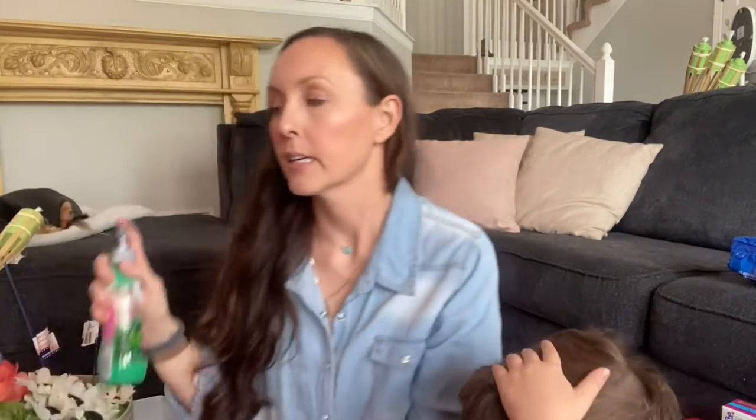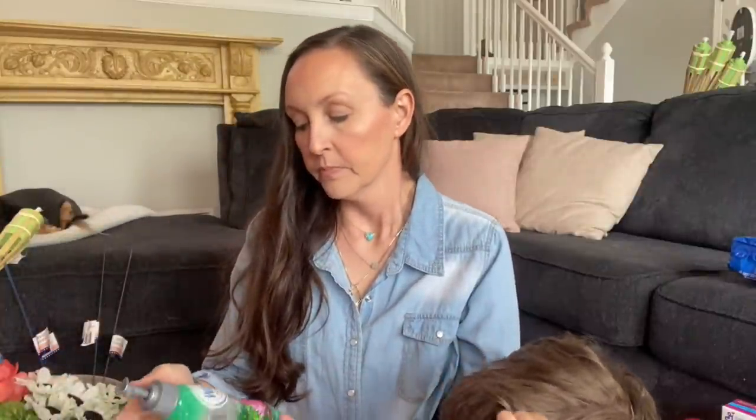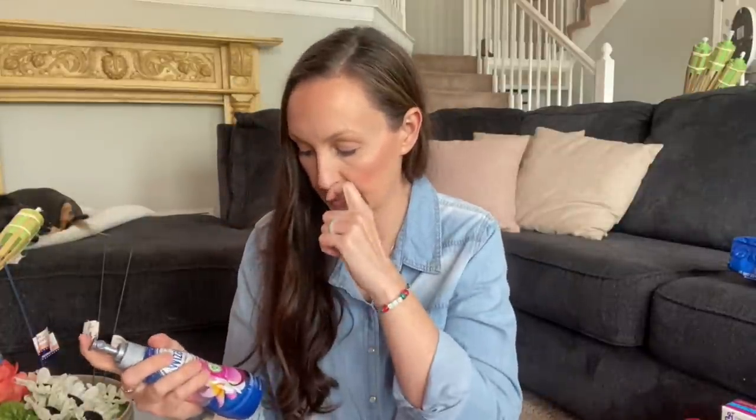Now, I usually use Scentsy. I like wax melts. But there are some rooms, like his room, I don't put one in because I don't want him to knock it over. And then areas that are just bigger in the home. So let's try it. It smells really good. It has a good mist, but you can definitely hear all of it dropping down onto the bags. So I don't think it's something that's going to stay in the air.